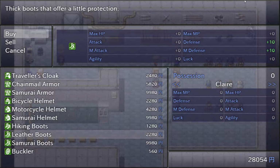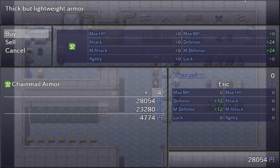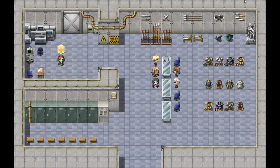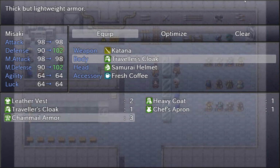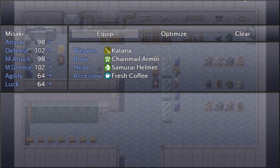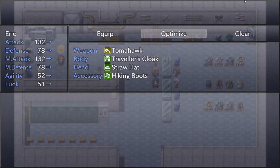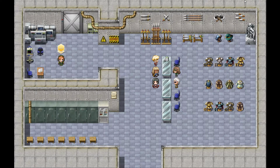Why is even the accessory so goddamn expensive? And then I'm out of money. Why did I buy armor first? Cause I felt like it, alright. Well, that's it.